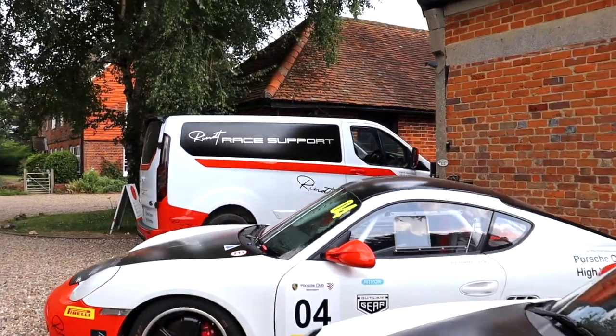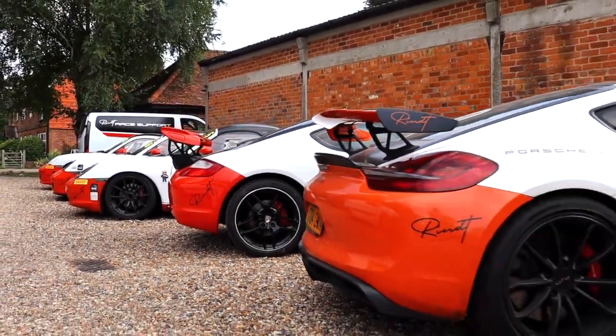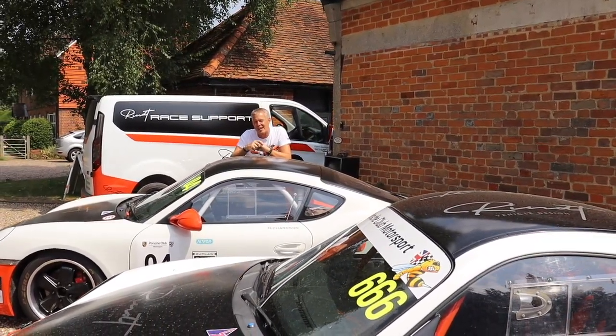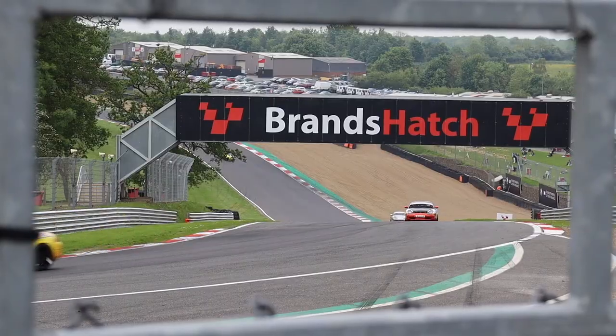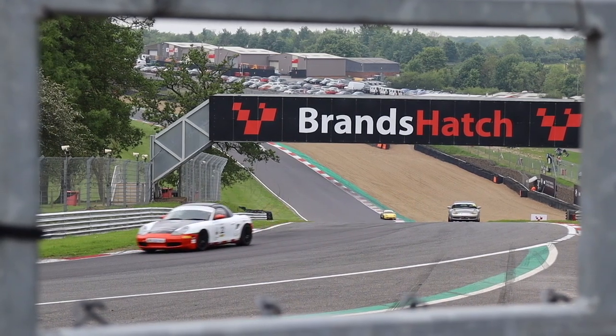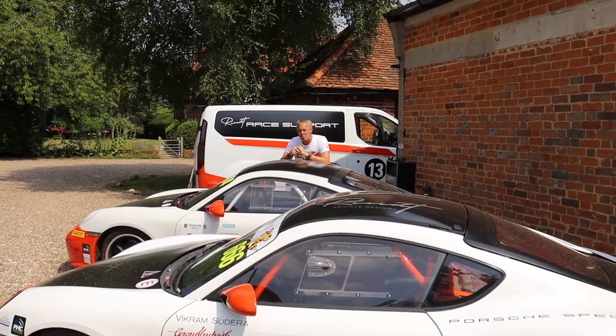Right, I'm out in front of the barn, and there are a number of different race cars down here. A couple of brand new new build Cayman 987s for sale, a .1 and a .2. So if you want to go racing, we can either do arrive and drive packages with your own car, or arrive and drive packages when you rent the car from us. But in all sorts of things.